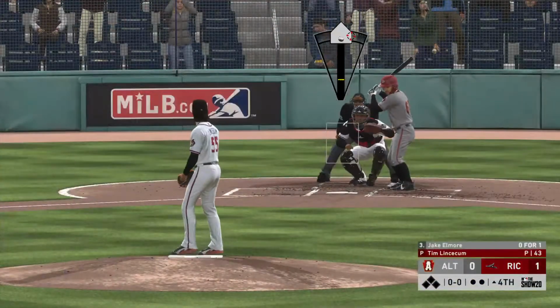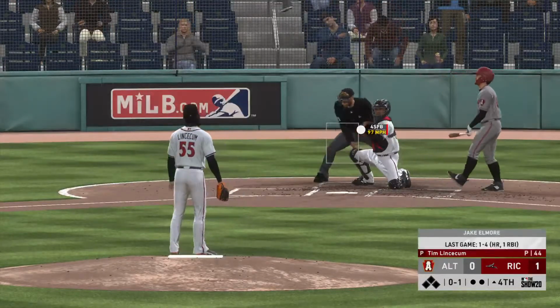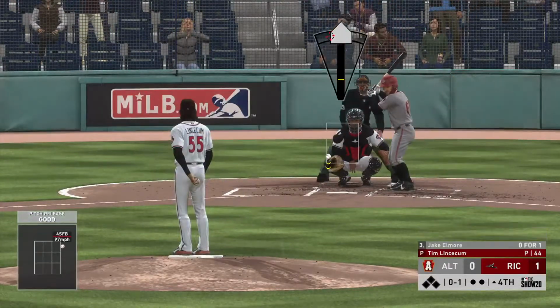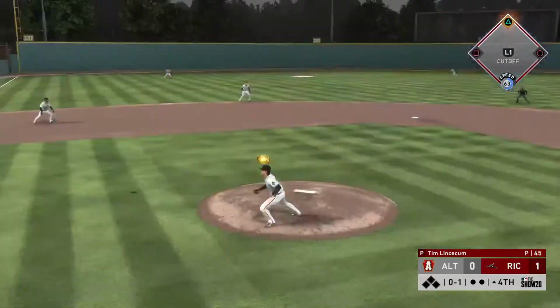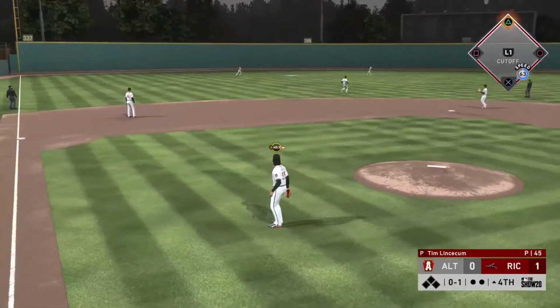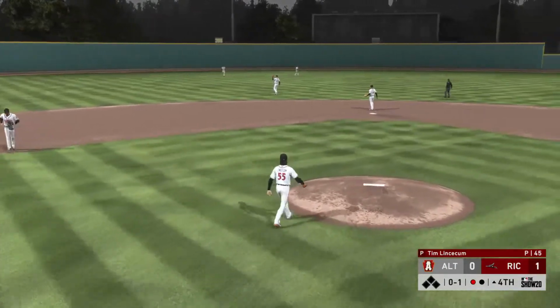Digging in for his second at-bat, Jake Elmore. He'll try to get it going here to begin the fourth. And, looked inside, but that's ruled a strike, 0-1. Fly ball out toward left center field. Left fielder is on the move. He gets there and makes the play for the first out.